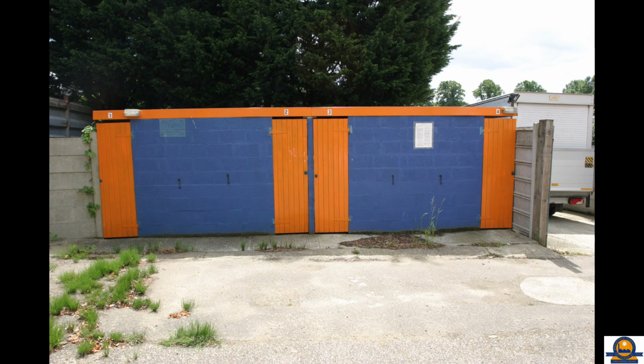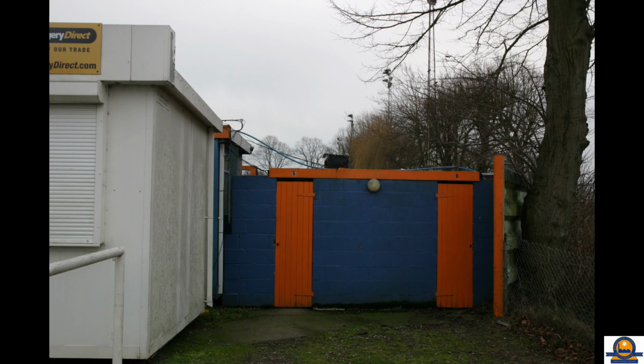The old block, opposite the main clubhouse front doors, remained in place for the rest of the season before being demolished. Spectators walked past them to reach the new turnstiles 1 to 4 to the left of the clubhouse. Turnstiles 5 to 6 to the right of the clubhouse were not used until the final home game of the season.